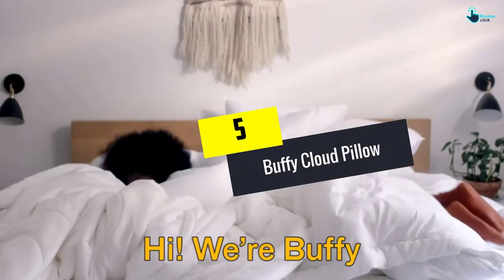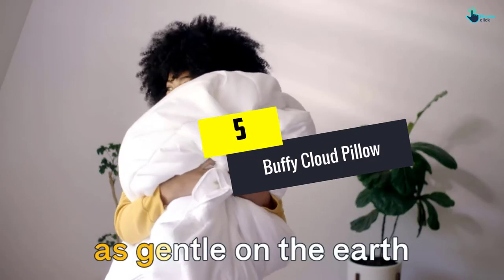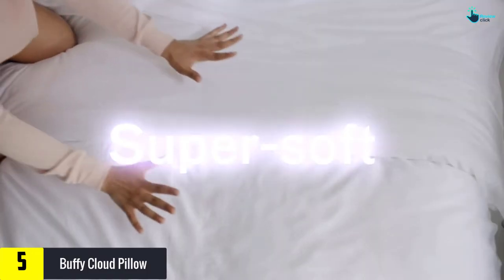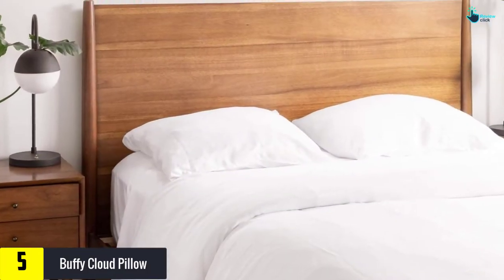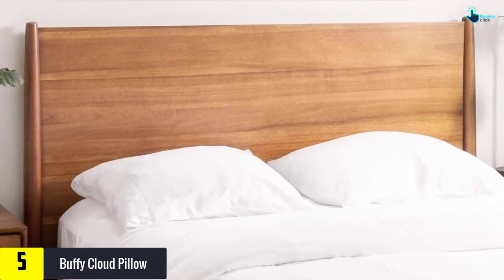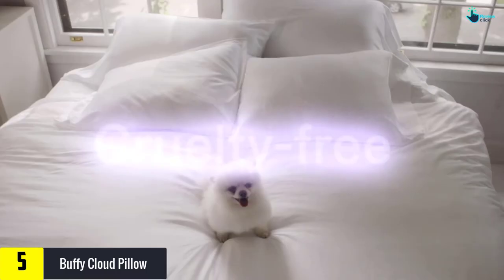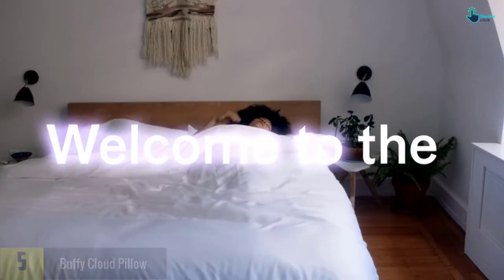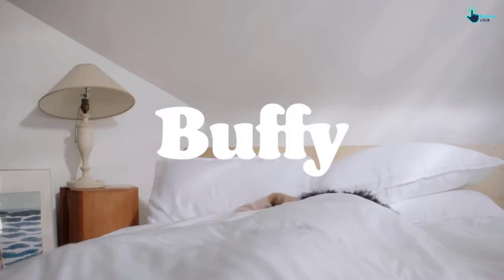Starting at number 5, we have the Buffy Cloud Pillow. This amazing product comes with the most perfect soft feel that you need. After a long, tiring and hectic day, we all deserve a peaceful night's sleep. And with those old, rigid pillows, it is almost impossible to even fall asleep. But worry no more, as the days of discomfort are now over.